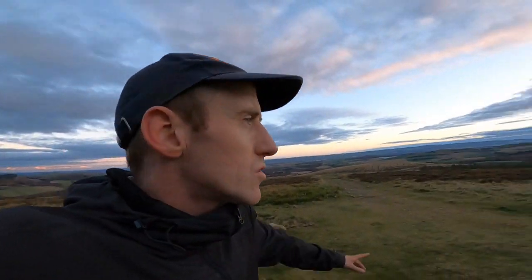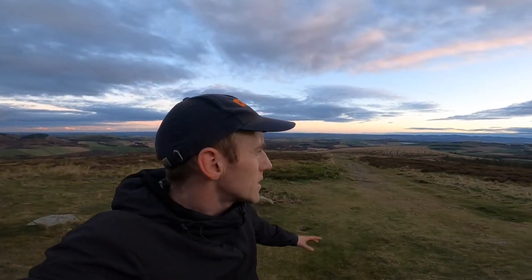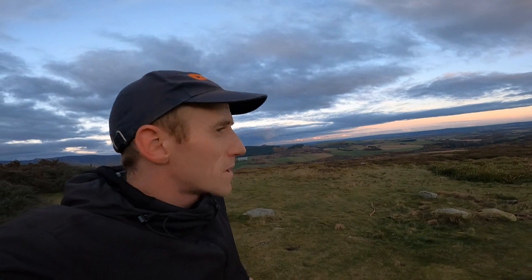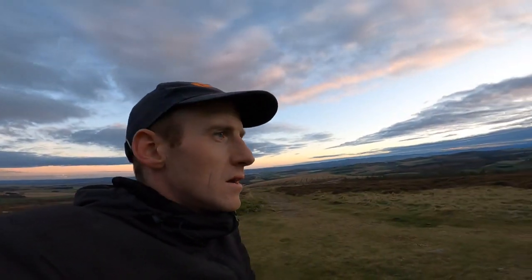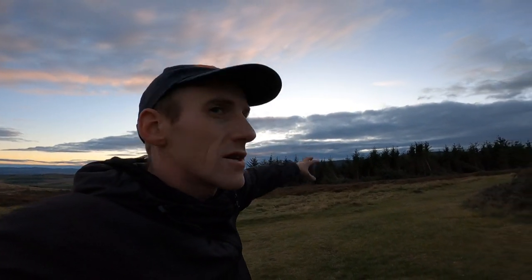A couple of years ago, this was all forest around here, and this monument stood in a clearing within the forest. Whereas now, it was all blown over from a storm, and then a lot of it clear felled, and this is what we're left with. This is maybe what the monument looked like originally when it was placed here, before all these trees grew. There is still some forest here between us and Glen Prosen, which is at this side.